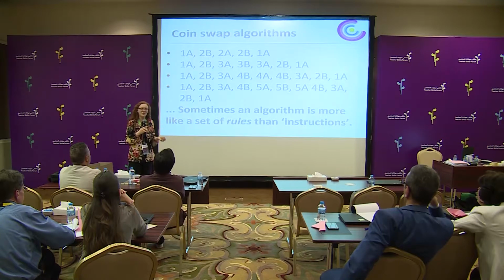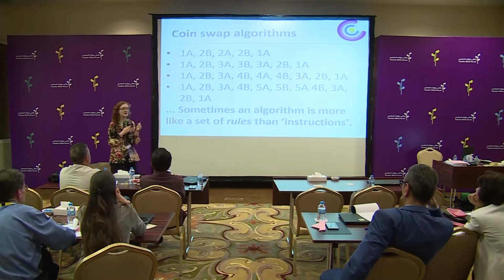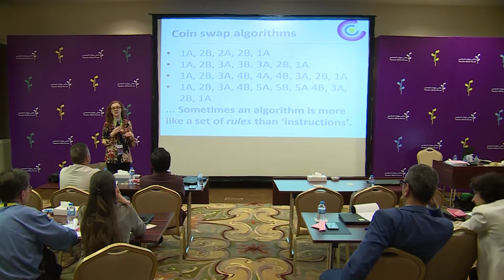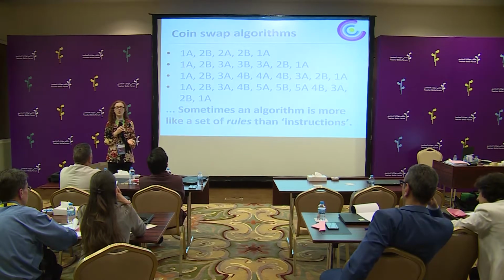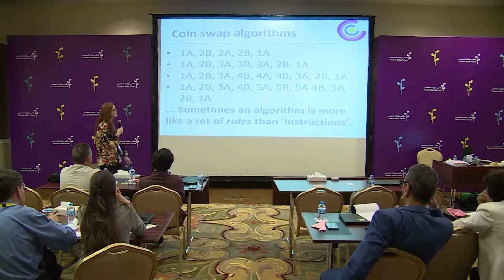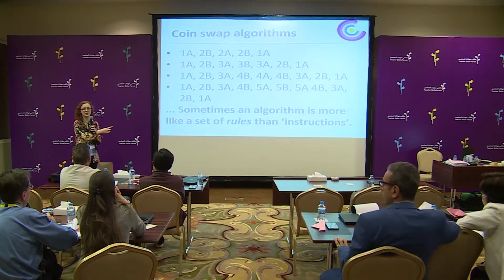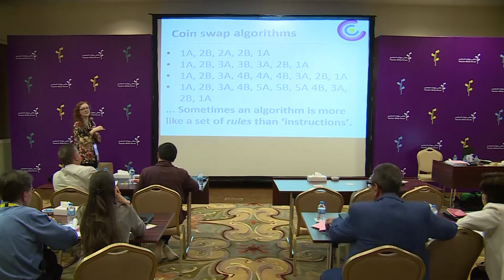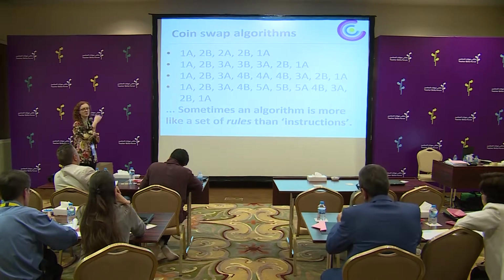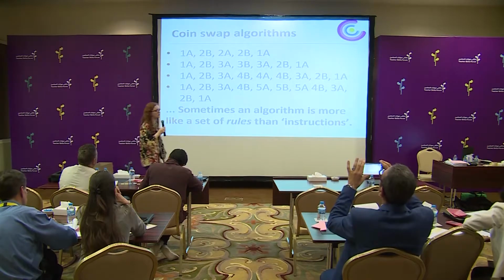So this is not a simple algorithm. It's quite a difficult algorithm to explain. I described algorithms as sometimes being a list of instructions, and sometimes they are. But this algorithm works better if you think of it as a set of rules. So you say, never move a coin next to the same type of coin unless it's at the final position. That's a rule, and if you follow that rule, you will be able to complete this puzzle more easily. Writing down rules like that is sometimes more helpful than writing down the actual sequence of instructions. So this is another version of what an algorithm could be.